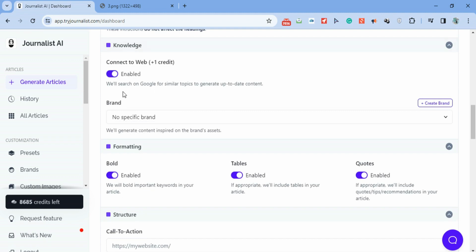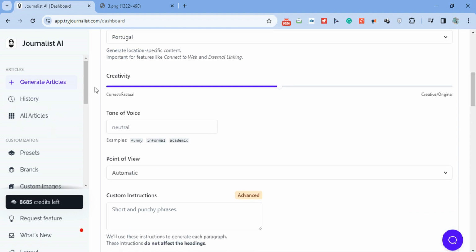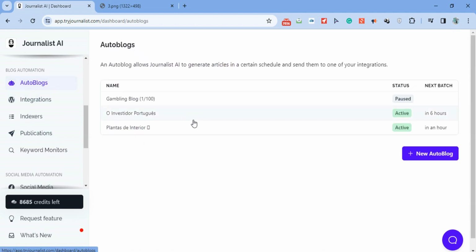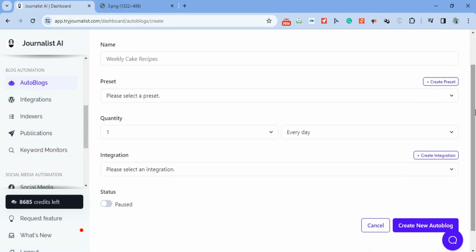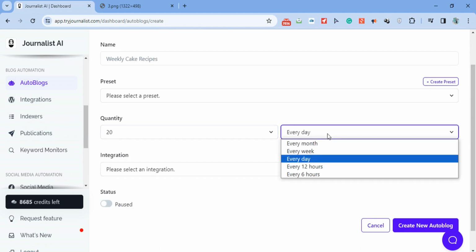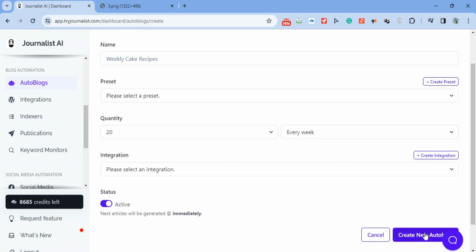But what they did essentially was go to auto blogs, and I'll just show you this one right here. What they're doing is producing, I think, 20 articles every week, right? Just enable this and click save. And again, every week, Journalist AI is connected to their blog, and they're producing 20 articles every single week in Portuguese.